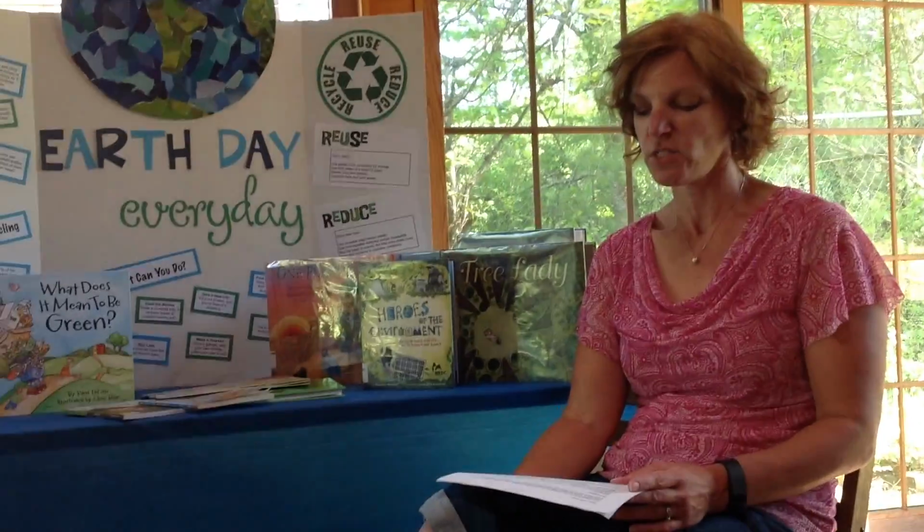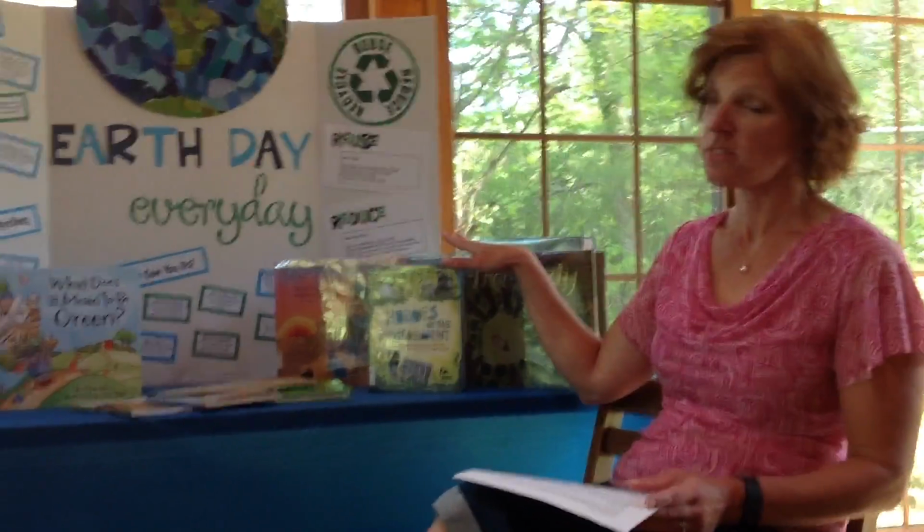Then they would also be working with the standard for 3rd grade for writing, standard number 2, to write an informative explanatory text to examine a topic and convey ideas and information clearly. Additionally, there would be the cross-curricular for social studies, 3rd grade, civics and government 2.2, to exemplify how citizens contribute to the well-being of the community's natural environment. These are actually citizens contributing to the environment.